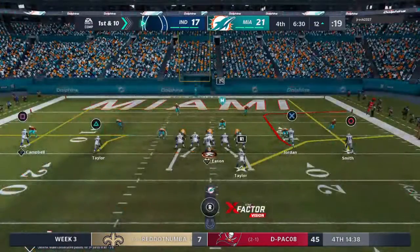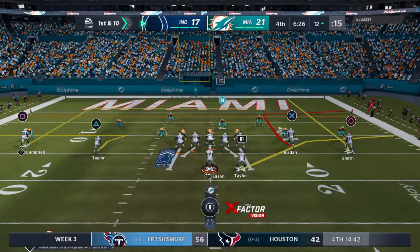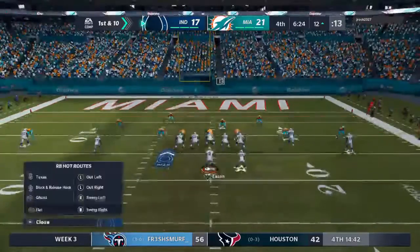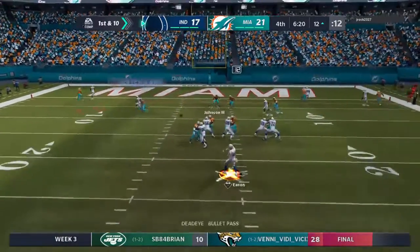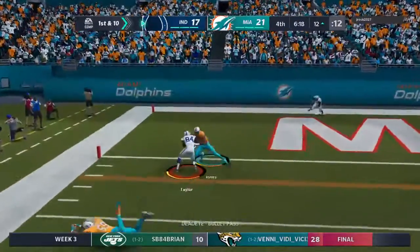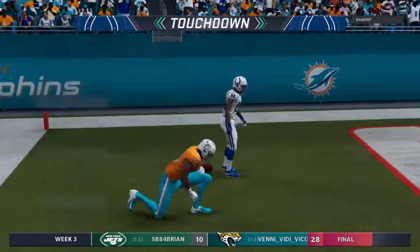So how about this for field position after the big play? Inside the 15 now as they come up on 1st and 10. From the gun is Eason. That is caught at the 7-yard line. And he'll get into the end zone.